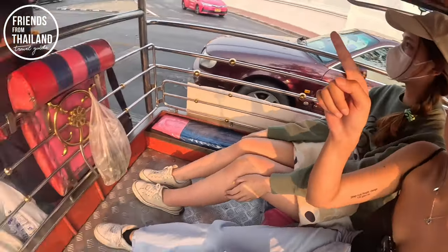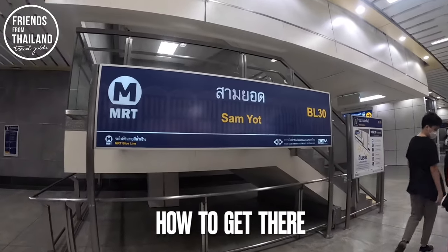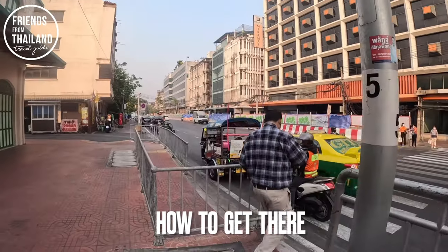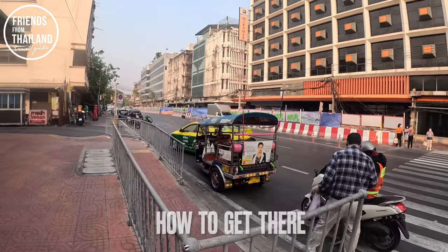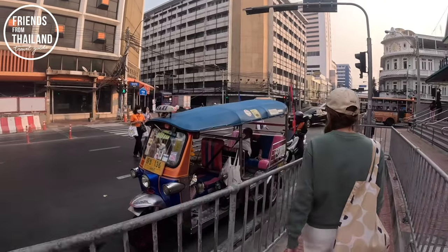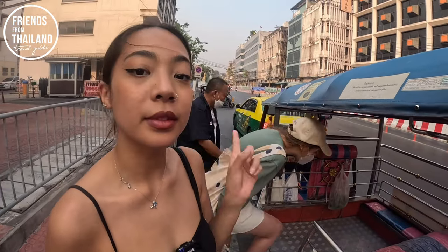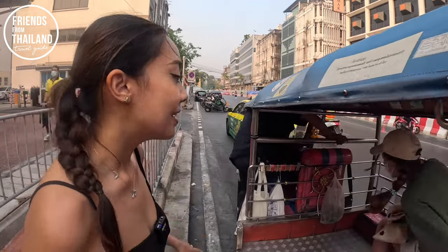Let's go. The closest MRT station is Samyan station. Then you can take a taxi or tuk-tuk to the Rajadamnern Stadium. Now we're taking the tuk-tuk and he said it's 100 baht to go to the Rajadamnern Stadium.